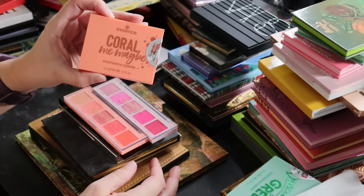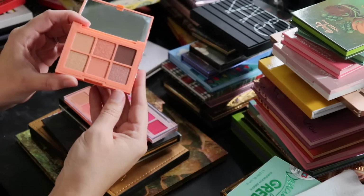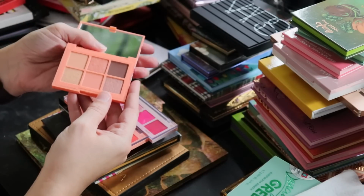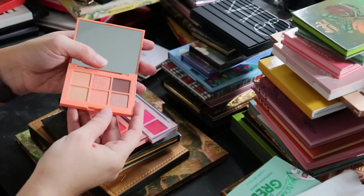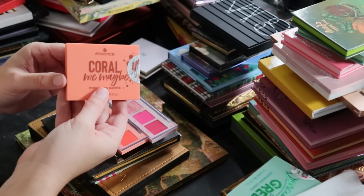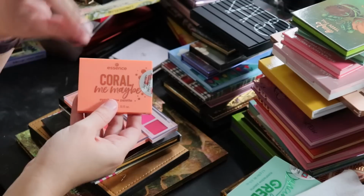First of all, we have this one here from Essence. This is Coral Me Maybe, and I just don't feel it's particularly coral. It's very standard. It's a very neutral kind of palette. I have those in spades, and this one doesn't bring anything super special to the table, so I'm going to pass that one on.